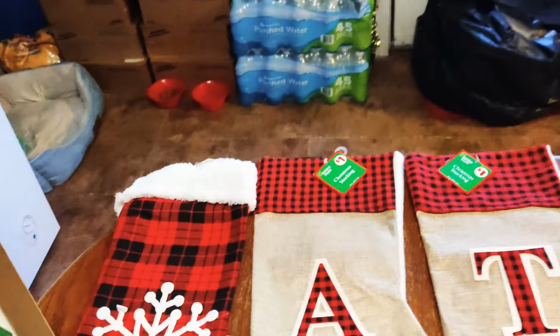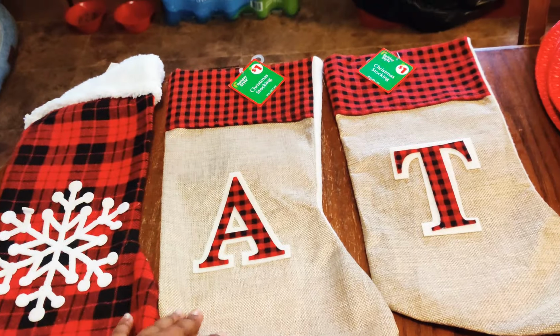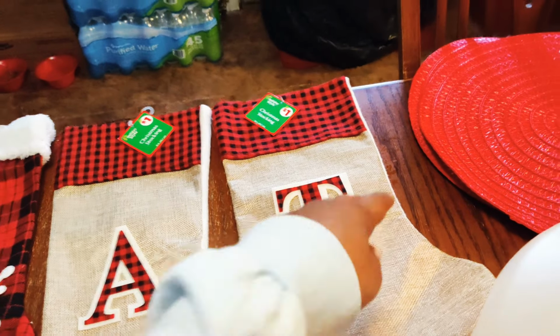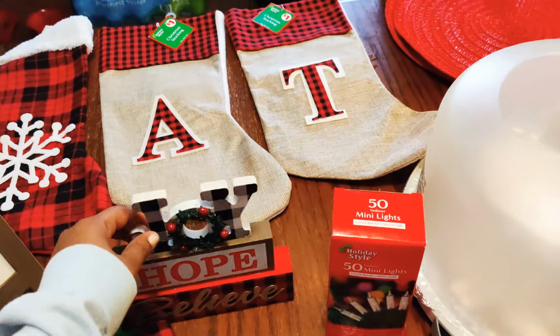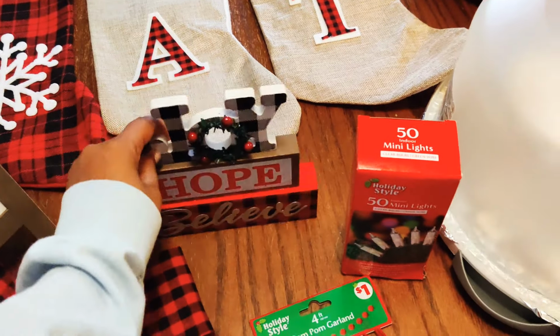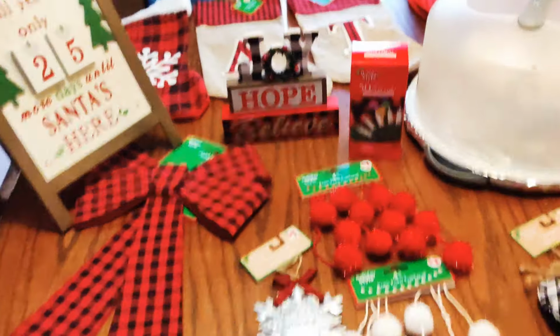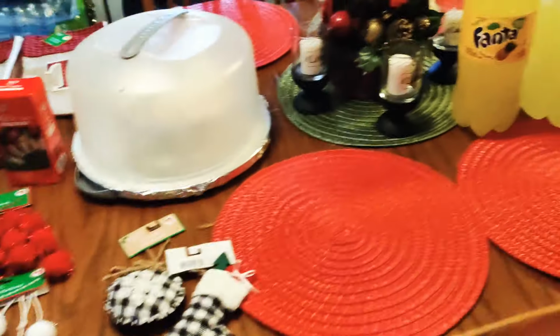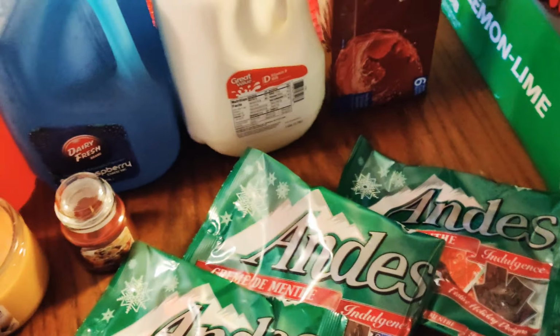And then I got a stocking for me, because I didn't have an R. I got a stocking for Alijah and a stocking for Taliah. And then I have this hope, joy, and believe sign that I'm going to put on my dresser. And then I got some lights to hang up in my window from the dollar store. And then I also got these Andy mints from the dollar store.